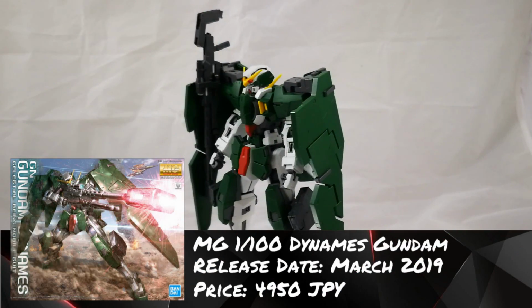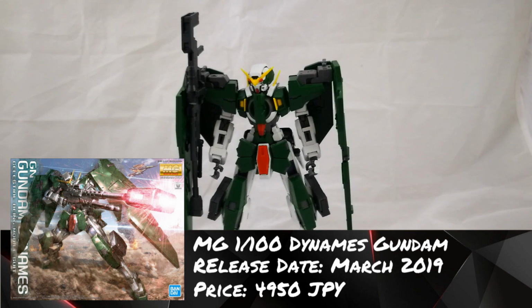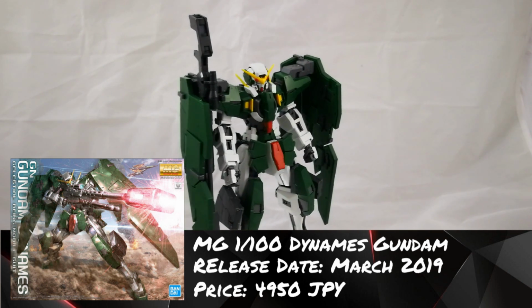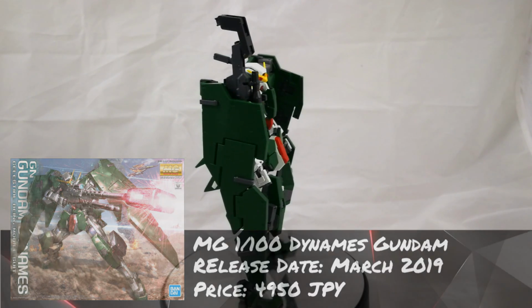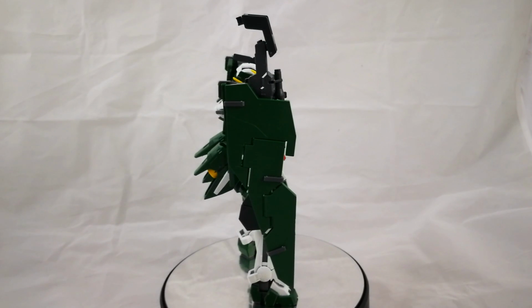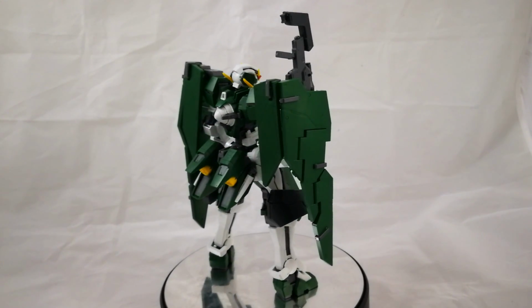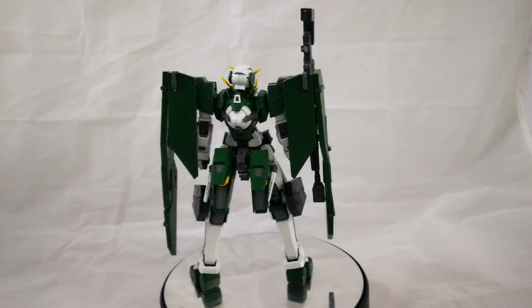In number 6, we have the GN002 Dynamis. Dannick is a huge sucker for sniper units, and just like so many of us, he was super hyped when the Master Grade Dynamis got announced. The suit is well known for all of its gimmicks, and it's rare that a sniper unit actually allows you to get posability by separating the waist unit so that you can actually get a good sniping pose.